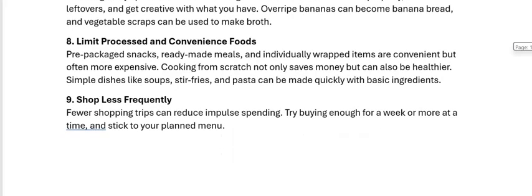Okay, so limit processed and convenience food. Try and stick to fresh food as much as possible, rather than microwave type foods or processed foods, snacky type stuff, ready made meals. Try and cook fresh where you can. Sometimes fresh might be a bit more expensive.